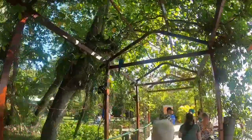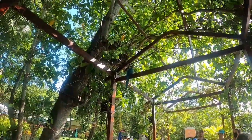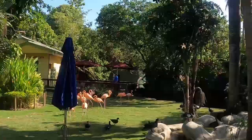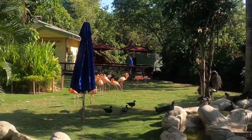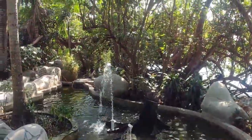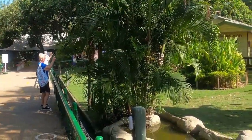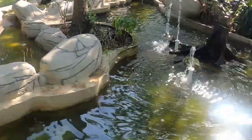And here we are, 2 seconds in, and there's already a wild macaw sitting up there. This really is an oasis. It's amazing what they have here. And so many people walk by and don't realize that it's here and it's free. Some beautiful koi.